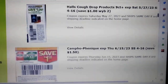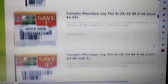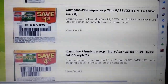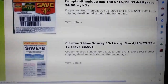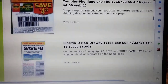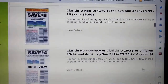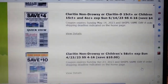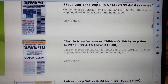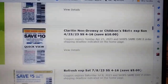Camphophenique is save $1.50 on a $4 when you buy two, and we have Claritin, $8. That's a good high value coupon. And we have $4 for Claritin on drowsy or children's, and then $10 for Claritin, which again is a high value and it's good.